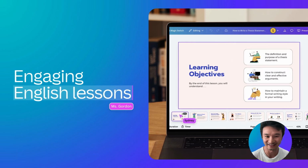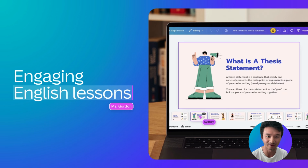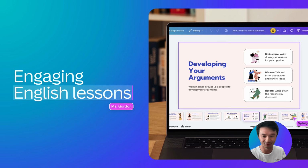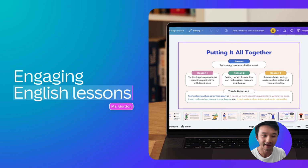Again, here's another one of our English lessons on writing a thesis statement. And just to really highlight, when I click through, you can see there's all these different learning objectives, definitions, and opportunities for classroom discussion, which you would just have in one of your normal lessons anyway. And so again, really adapting that for what you need.